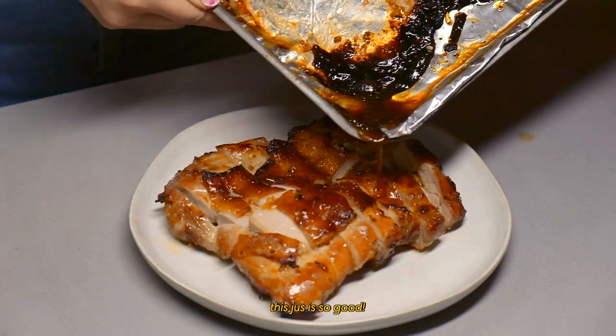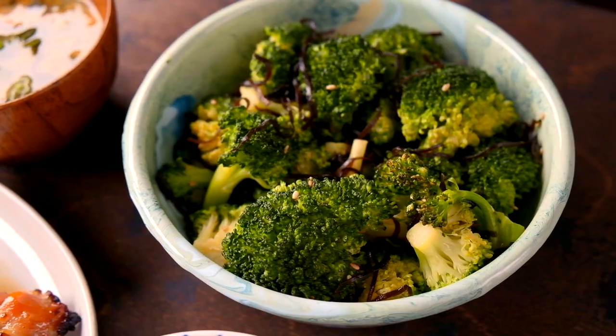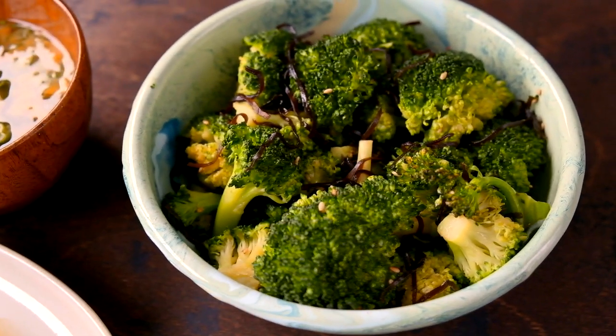Wow, tonight's dinner looks so good. We have the chicken, we also have the broccoli and some miso soup to kind of wash everything down.